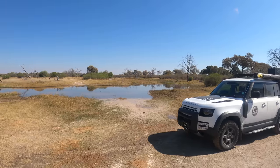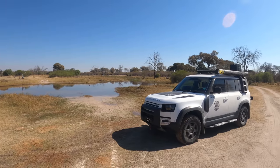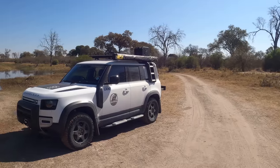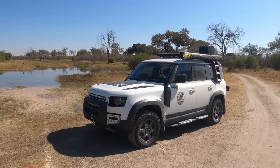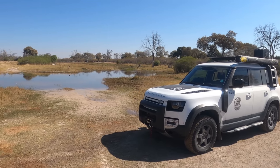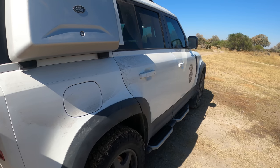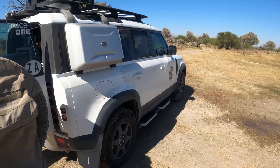I did pray a lot just before we went through because it's a bit nerve-wracking. And I'm so impressed because I probably wouldn't have done that in my old Defender, the 130, to be honest with you. But at least all the dirt is washed off. The car's looking much cleaner, more presentable. And we're through. Now it's time for a drink to calm my nerves because we're a bit shaky.